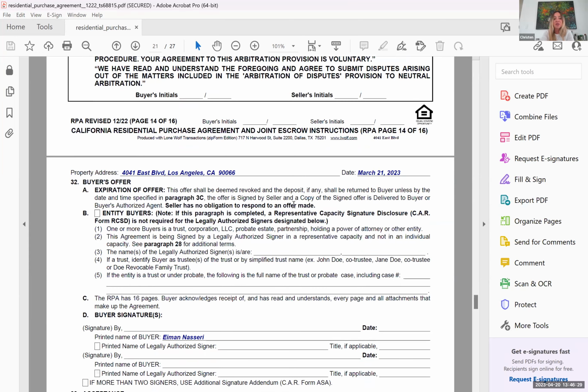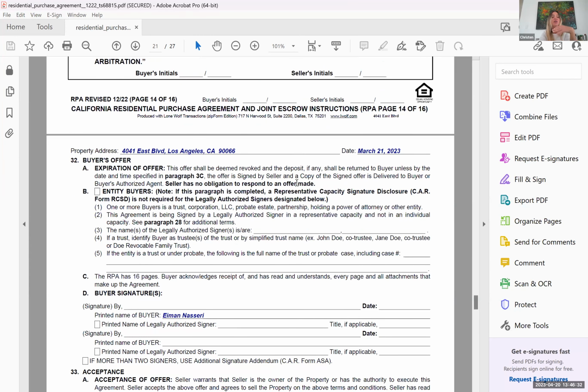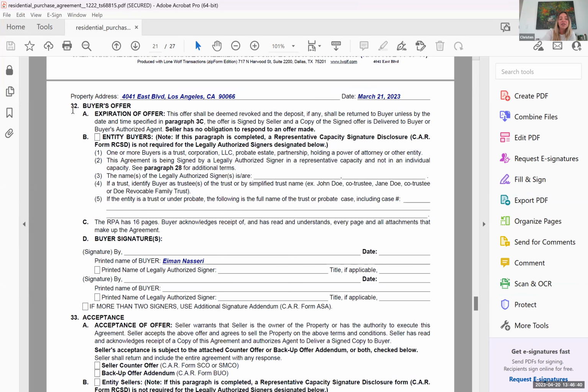Okay. Section 32, expiration of buyer's offer. That's one of the very first lines that we fill out of the purchase contract up above. And then 32B, entity buyers. Remember, if we're writing the offer in the name of an entity and not a natural person, we want to check this box. And we've talked about CAR form RCSD, which stands for Representative Capacity Signature Disclosure Statement. They'd fill it out, letting the seller know, this is who I am in relation to this entity, and this is why I have the authority to act on behalf of the entity.